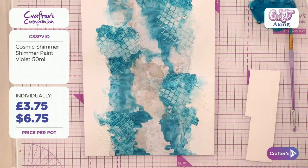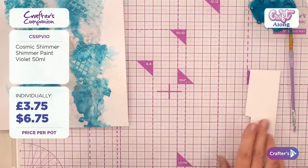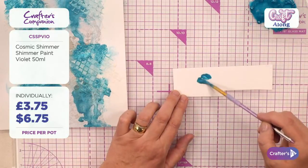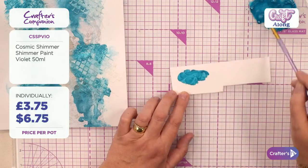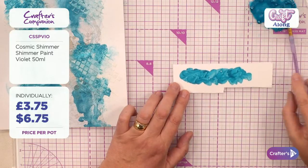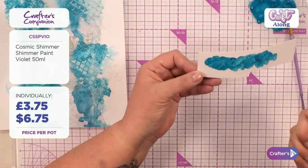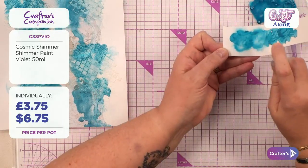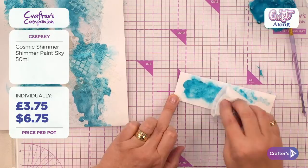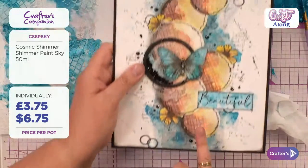Let's do it. Jan, I'm back with you. Right, so all I've done is just blast that with my heat tool, ready for the next level. But just while I've got all this blue paint left on here, I've taken a scrap of my watercolour card and I'm literally just going to dab some onto here just to colour this piece in. And then I'm also going to spritz it because I want it a little bit lighter. Okay, and find that spritzing bit again. And then literally just blot that to make it a wee bit lighter. And what I've done is I've stamped over this in the original one to make the sentiment here.